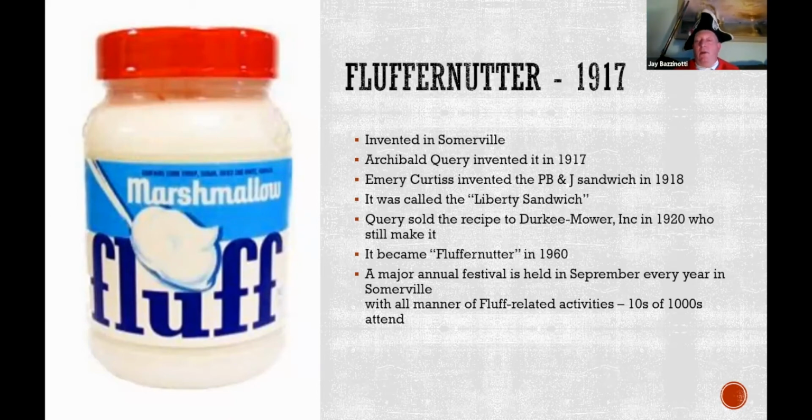So every September in Somerville, it's the Fluffernutter Festival. They have all kinds of things. At least 100,000 people go. It's enormous fun. If the COVID virus ever goes away, I highly recommend that you go to the Fluffernutter Festival and have a PB&J sandwich.